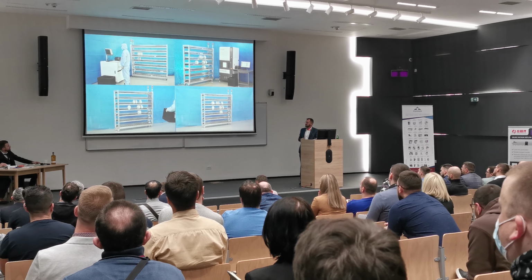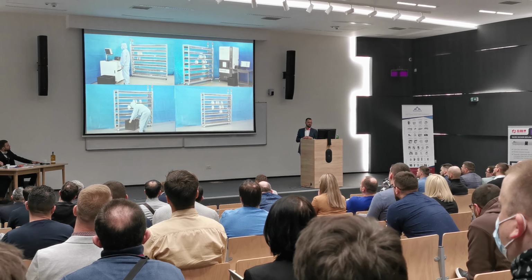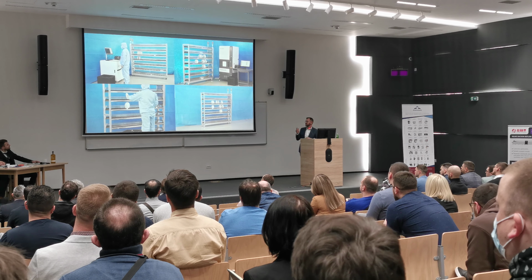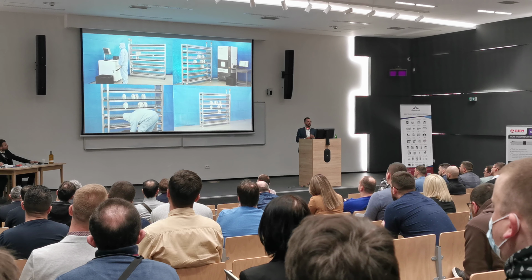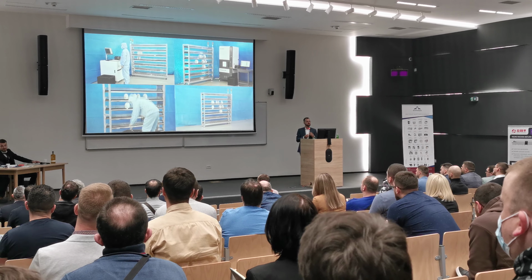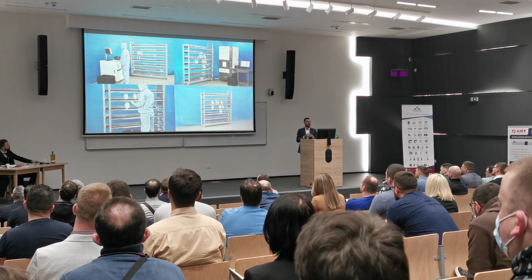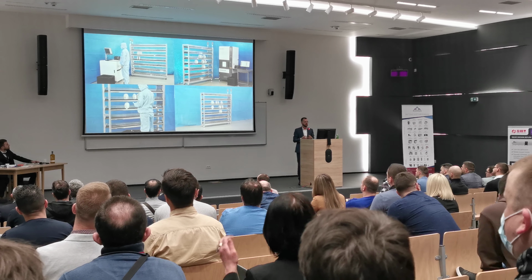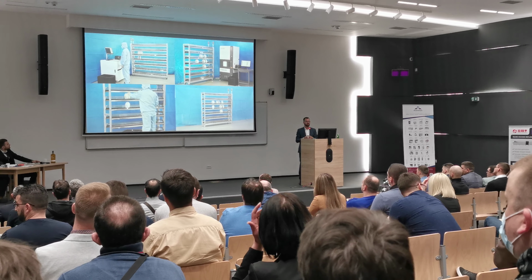And here you have a short video where you can see how to put the reels on the rack. Just scan the unique ID, and once you put it on the rack, it will automatically detect it with the sensors, so it will match the information from the ERP of the unique ID with the location. And in this way, you know where you can find your reel.